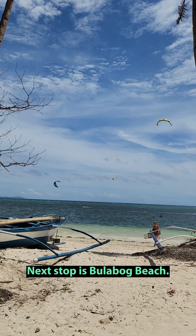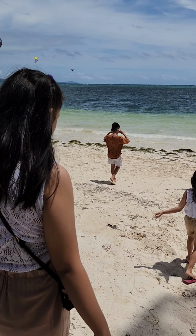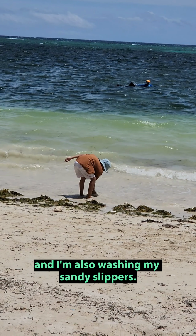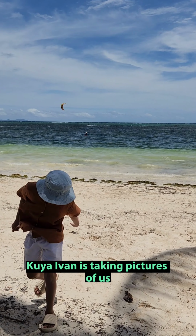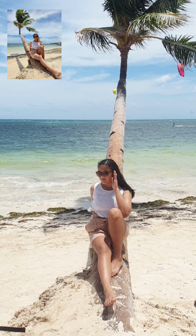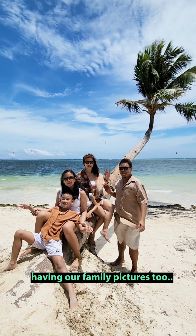Next stop is Bulabog Beach. This beach is so windy that it is perfect for kitesurfing and windboarding. We are watching the guys doing the kiteboarding. And I'm also washing my sandy slippers. Kuya Ivan is taking pictures of us on this famous coconut tree. And this is our family, having our family pictures too.